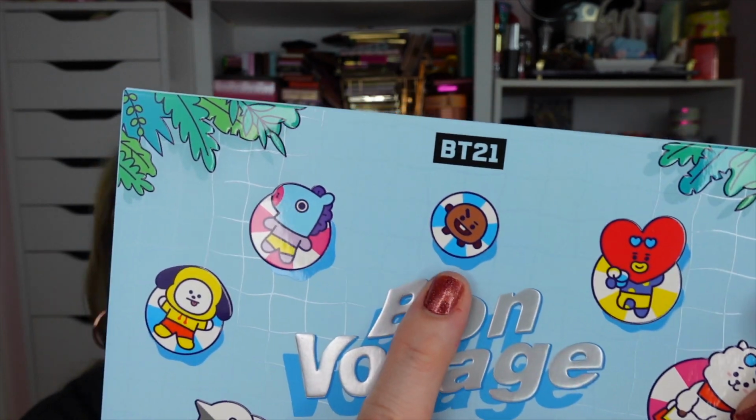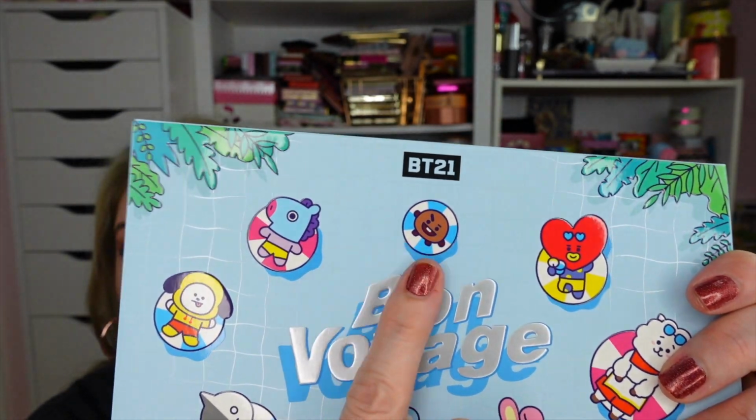So this little guy is a cookie, and his name is Shooky, and he represents Yoongi, or Min Yoongi, aka August D. He has a solo album under that name, aka Suga. That's his producer name. And he did a song with Psy over the summer called That. You know Psy from Gangnam Style a while back. He does not like to dance, but he loves to play basketball.